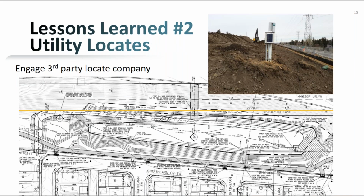Lessons learned number 2 would be utility locates. I think it would be important for future projects to engage a third-party locate company just to ensure that we have addressed and identified all of the possible utilities buried above ground in the area. Within the transportation utility corridor, there's the 400 millimeter high pressure ATCO pipeline. And during our design, we didn't have a clear understanding of how close this high pressure gas line was to our proposed pond realignment.